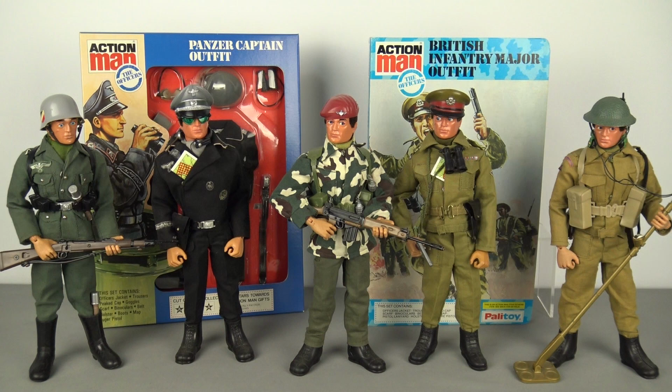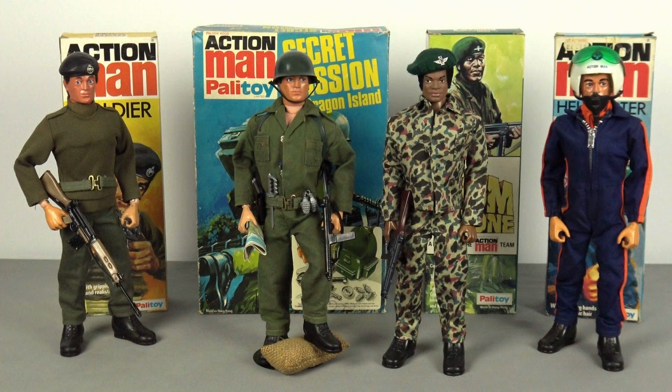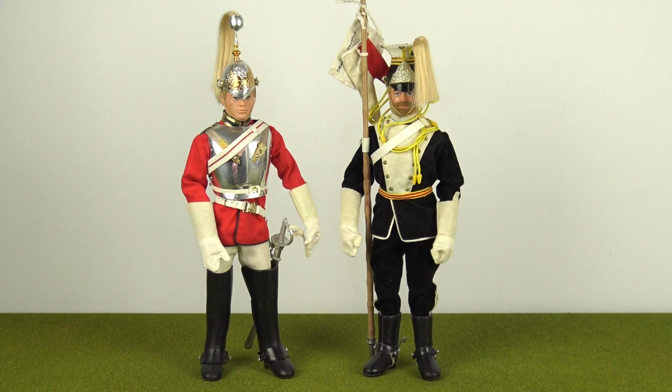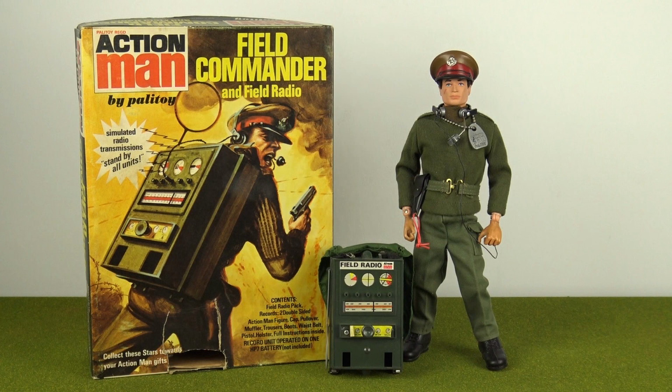Palitoy's Action Man line lasted for 18 years, and during that time the wealth of different products released gave the range a scope of truly epic proportions. Action Man was all about innovative figures, stunning uniforms and awesome vehicles, but due to the large 12-inch scale of the figure, playsets were not something that Palitoy was inclined to develop for the line.